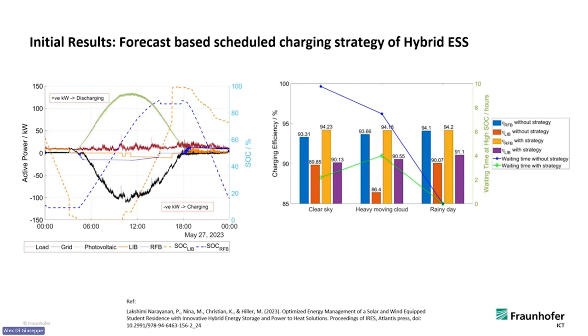And they looked at some strategies, especially at different weather conditions, whether you have clear sky, heavy moving cloud, or a rainy day, to optimize the system. So especially the charging and discharging strategy to get the maximum efficiencies. You can see the first two columns are with a redox flow battery and the lithium-ion battery without a strategy, and then with a strategy, the savings or the gains in charging efficiency. The idea is also that they have less idle time, especially for the lithium-ion battery, because at high state of charge you have more aging of the system.